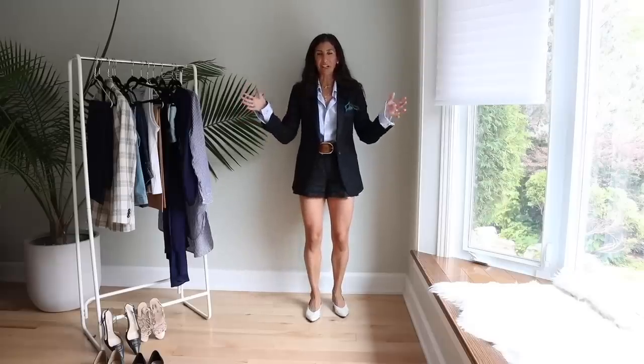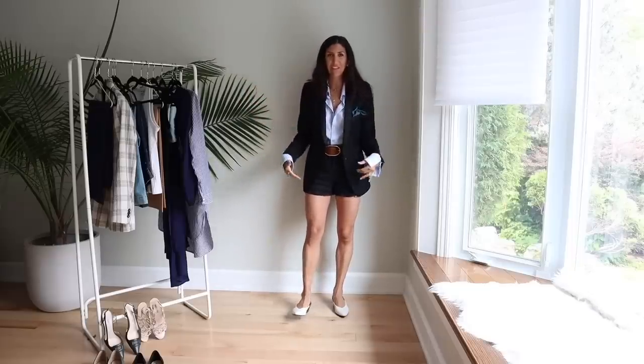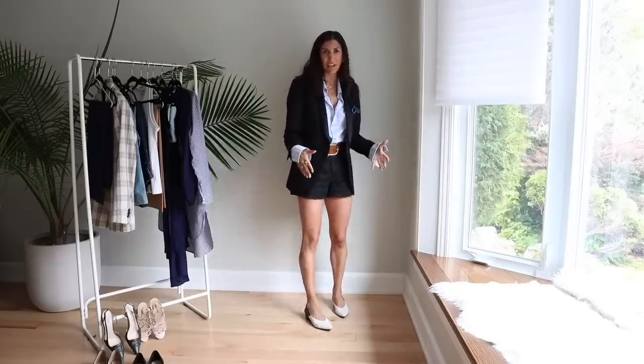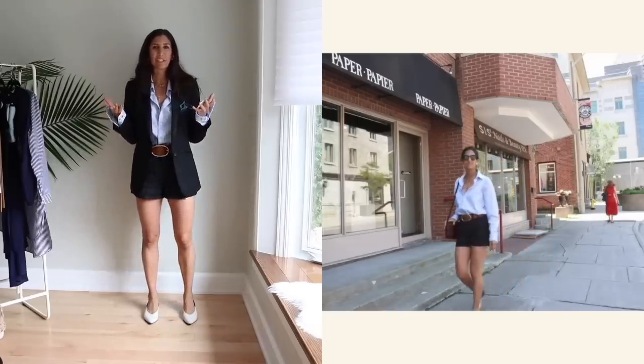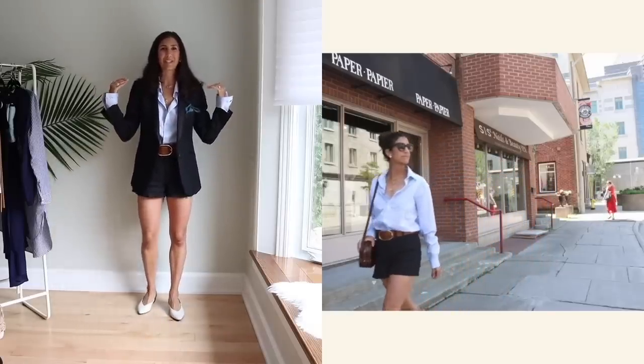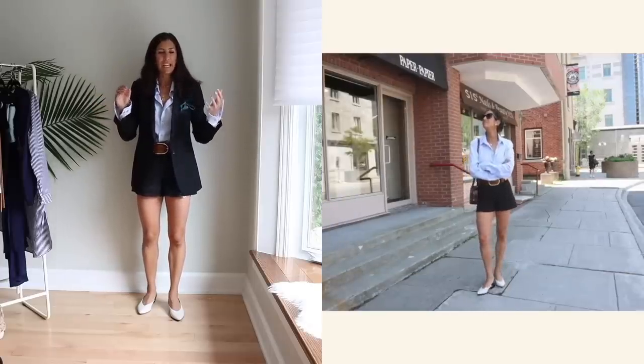Okay, so here we are. This is something that I would wear if I had to go see a client, since we are seeing people socially distanced in person. So this is definitely something that I would feel comfortable wearing. The quasi heel flat makes it feel a little bit elevated. This is like my spirit look. I love the mix of the masculine, feminine.